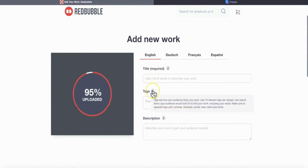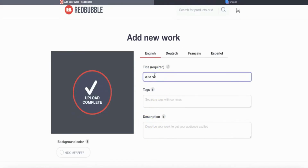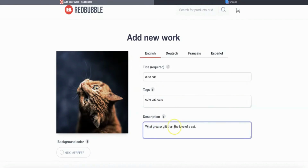For the title, I just type in cute cat, and for the tag, cute cats, and for the description, something like this: "For creators, give them the love of a cat." And this is all you need to do to upload your design to redbubble.com.